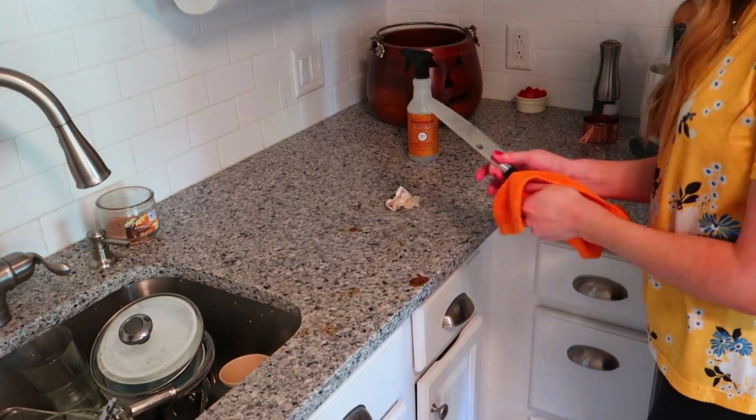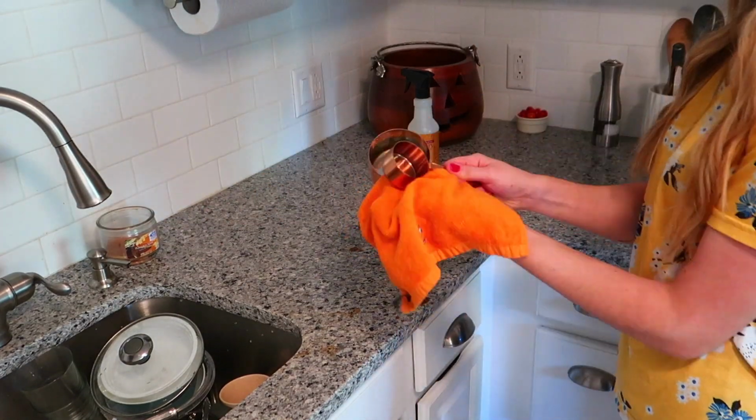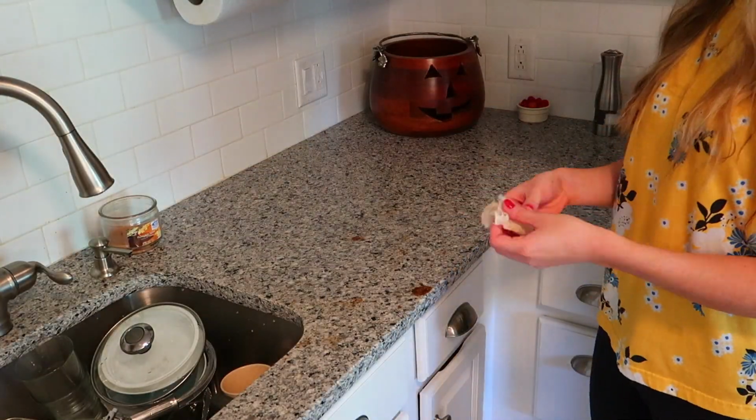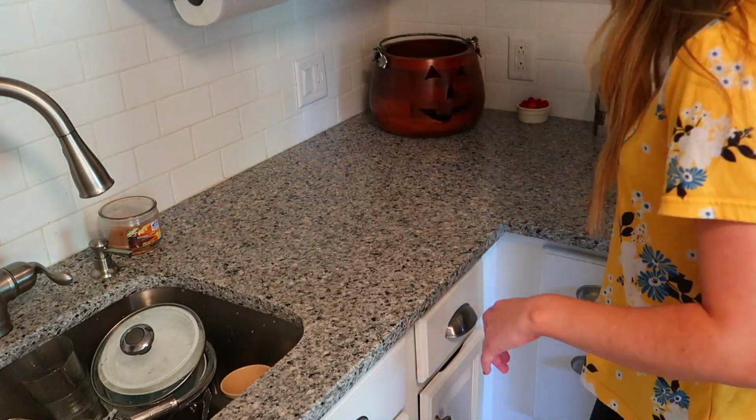And then if you're new here, you may not know how much I love wiping down counters. This is just literally my favorite step. I say it in every video, never gonna get old. It's just, I love it. And I'm using my Mrs. Meyer's multi-surface cleaner in apple cider. Gosh, it smells so good.